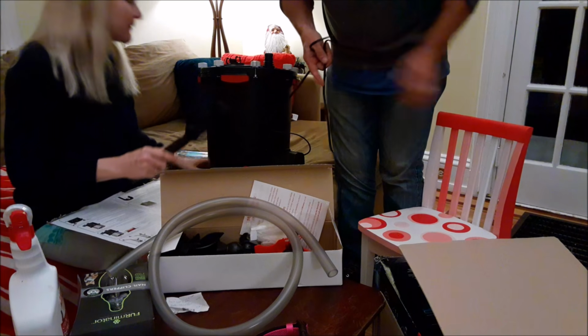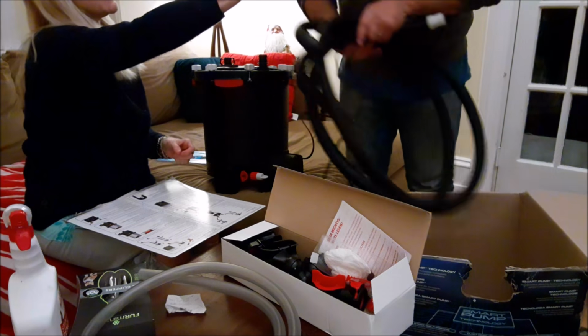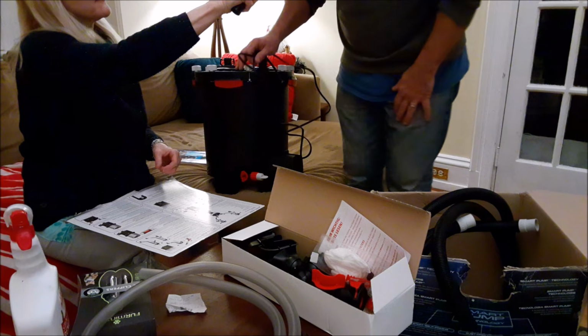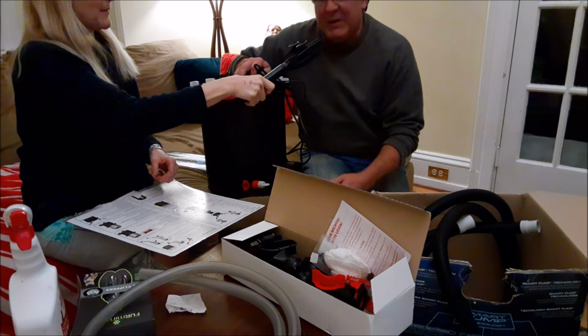It smells new. It has a new car smell to it. Like an umbrella. What do we think it is, sir? I think it's a filtration system. For a high capacity situation? Well, definitely high capacity. You can tell just by looking at it.